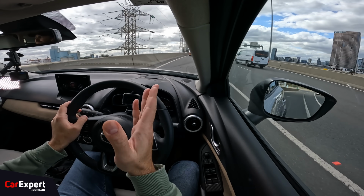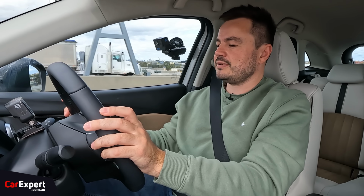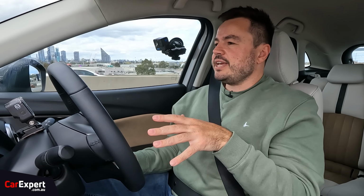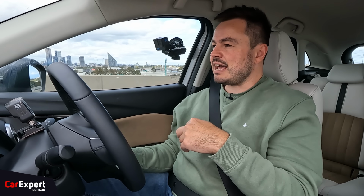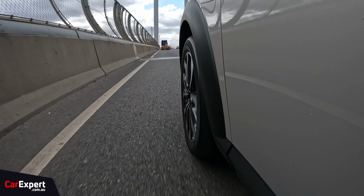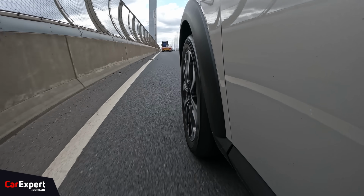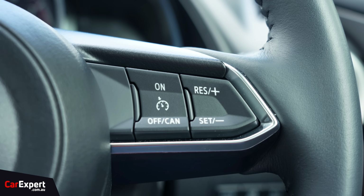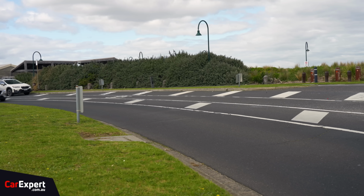So you will notice now that we're on a highway here that it is a little bit noisier in terms of road noise. This is also where you're going to notice that there are no lane support systems here. It doesn't have any of that stuff that you're finding on a lot of the other competitors in this segment at the moment. Not the end of the world. A lot of that stuff doesn't really work that well, but it just helps with fatigue. You don't even have radar cruise control, so it's just basic on and off for cruise control, which is a little bit disappointing, but you can venture further up into the range to get that sort of stuff.